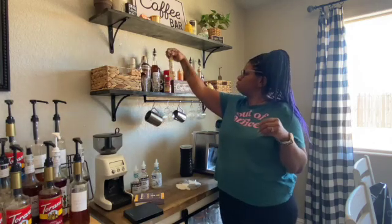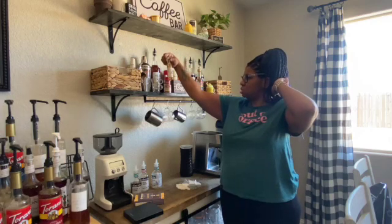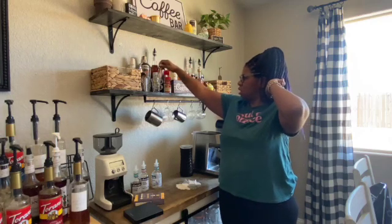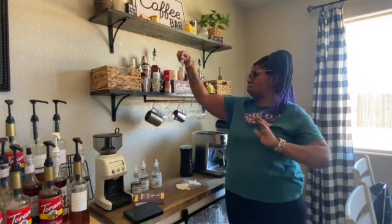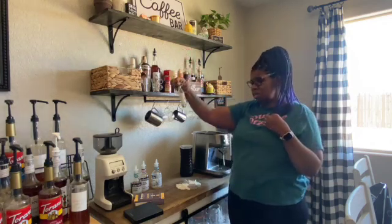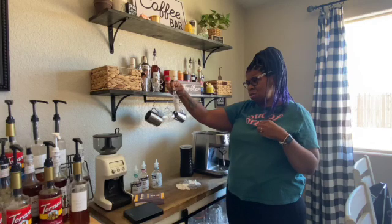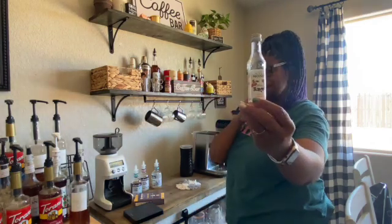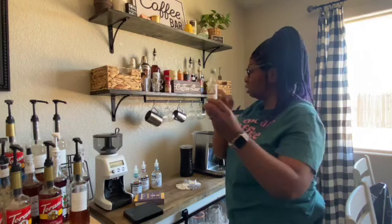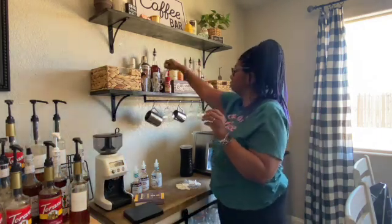And then I have these little bottles of Monin. This is when I was first trying them out. This is hazelnut. I haven't tried the hazelnut yet with them. Hopefully you guys can see that. But there's that one. That one's okay too.